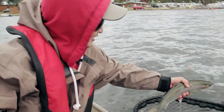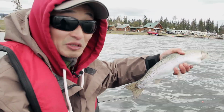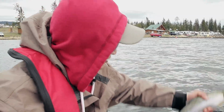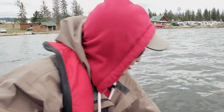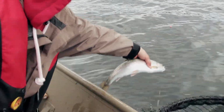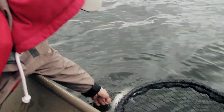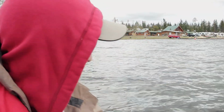And this is the first decent sized rainbow trout we've gotten today. So this is what you come to Tunkwa Lake for. A Pennask rainbow trout, roughly around 2 pounds, and they can get up to 3 or 4 pounds. So we're gonna let this guy go and catch some more fish. All right, here he goes. Let's get some more.